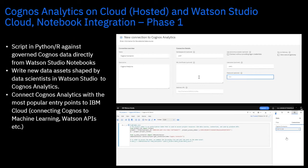So we have integration with Watson Studio on cloud now. This will allow data scientists on Watson Studio to script in Python and R directly against Cognos governed data, and to be able to leverage Watson services like machine learning, SPSS modeler, Auto AI, and much more to analyze data and to push the results set back into Cognos to operationalize.